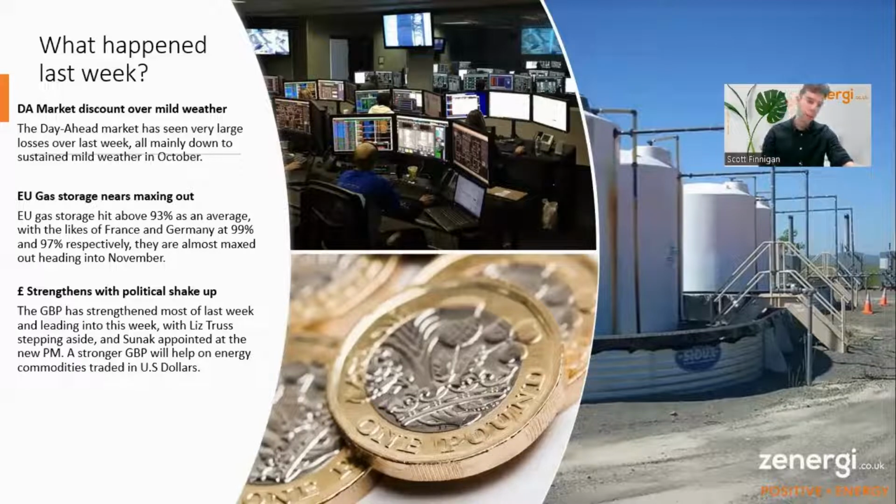And then lastly, last week we saw quite a volatile period in currency exchanges. The pound has strengthened for a couple of main reasons. The political landscape is a fast moving landscape in the UK. Last week we had quite a lot happen: Liz Truss has stepped aside and resigned, and Rishi Sunak has been appointed as the new Prime Minister. Both of these instances strengthened the pound against the dollar.